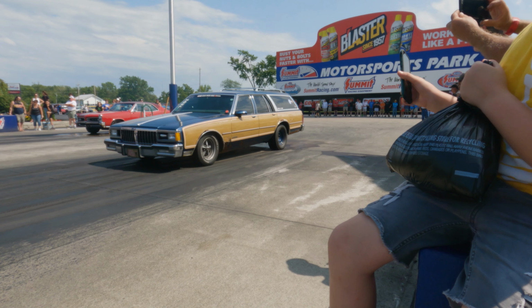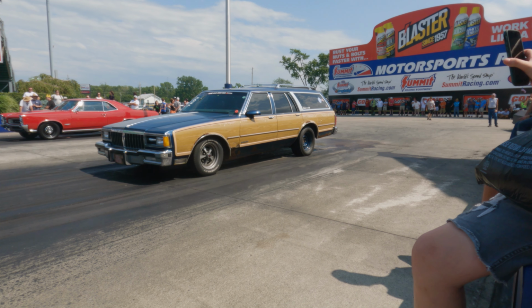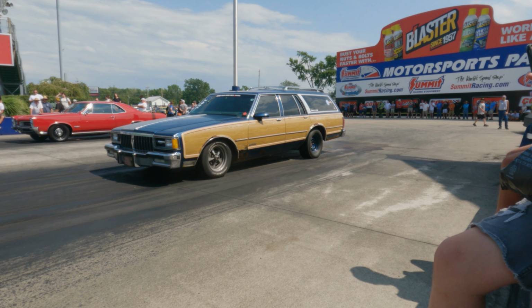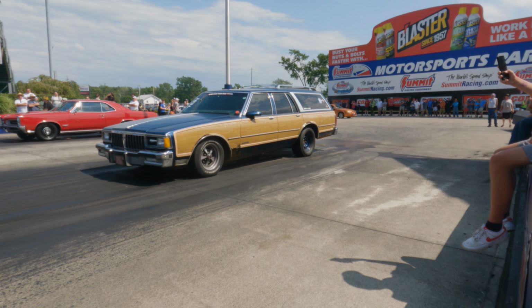14.2. Oh, the wagon? Oh, that thing's cool, man. I see the piping, yeah. What's in it? LS. Oh, all right. I see the intercooler piping.